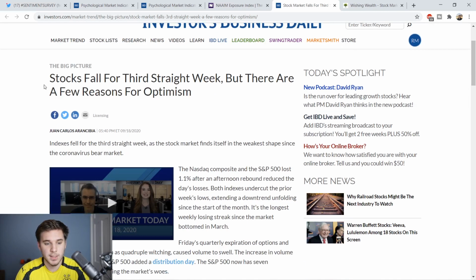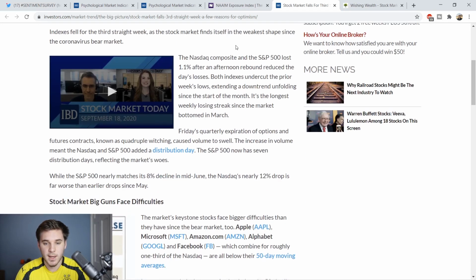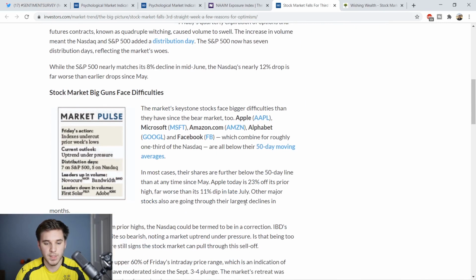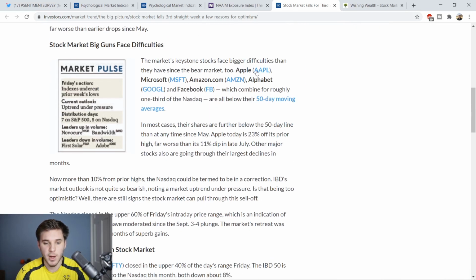And overall, their headline is stocks fall for the third straight week, but there are a few reasons for optimism. And overall, they discuss how the NASDAQ and S&P 500 lost 1.1%, but did rebound late in the day. And overall, they talk about the added distribution days last week. Moving down, they discuss the big weights in the indexes, so Apple, Microsoft, Amazon, Alphabet, and Facebook, and how they're below their 50-day moving averages. So until these stocks really recover, it's going to be tough for the QQQ to really break out once again and move up and start a new uptrend.